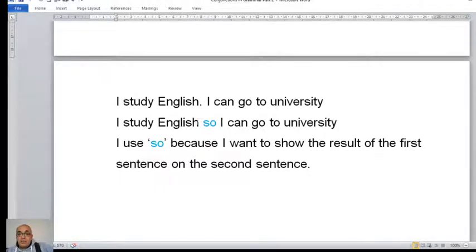I study English, I can go to university. I study English so I can go to university. So I join these two sentences with so. I use so because I want to show the result of the first sentence on the second sentence. So I study English, this is the first sentence. What is the result? So I can go to university. This is the result.